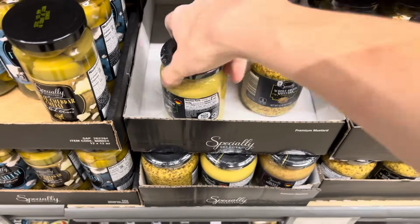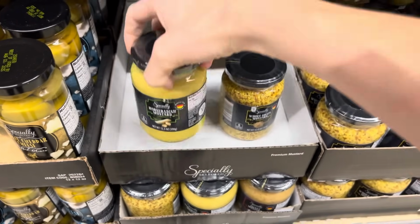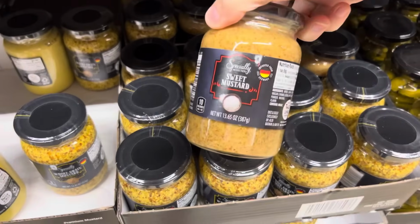Whole grain mustard. And then we've got horseradish mustard. Sweet mustard.